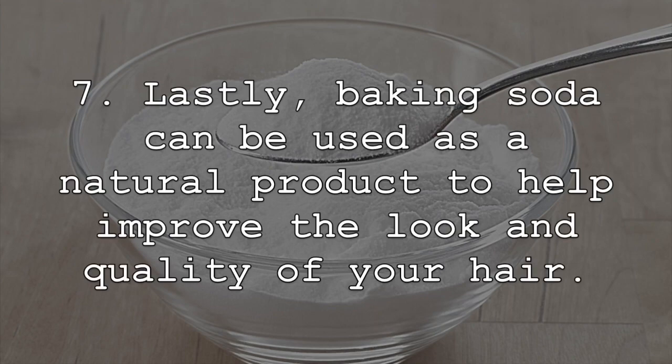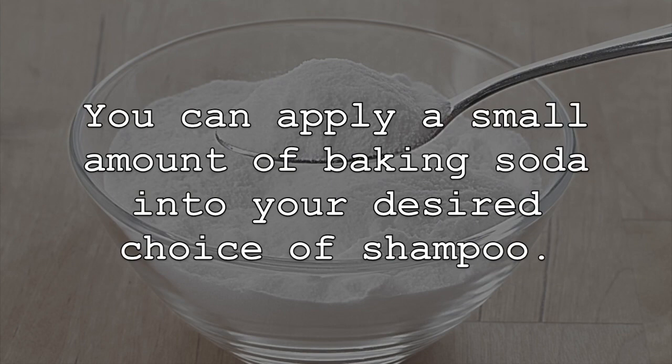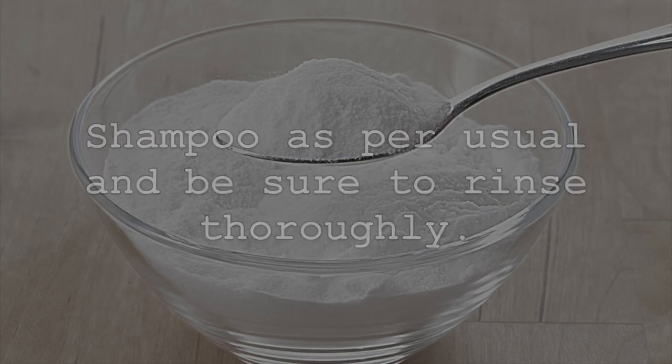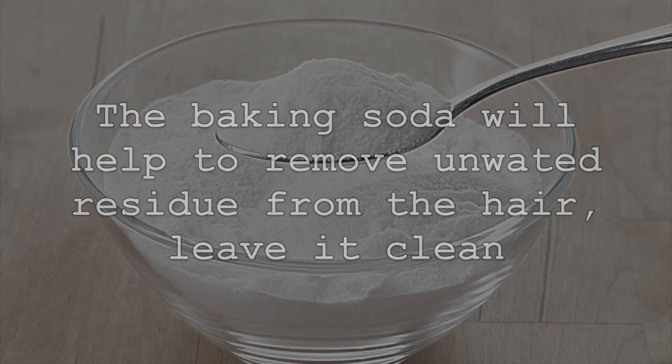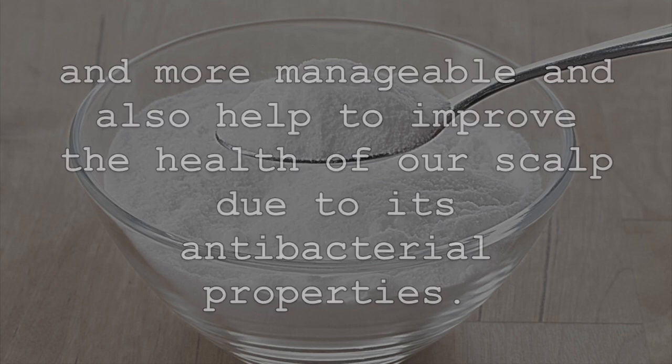Lastly, baking soda can be used as a natural product to help improve the look and quality of your hair. You can apply a small amount of baking soda into your desired choice of shampoo. Shampoo as per usual, and be sure to rinse thoroughly. The baking soda will help to remove unwanted residue from the hair, leave it clean and more manageable, and also help to improve the health of our scalp due to its antibacterial properties.